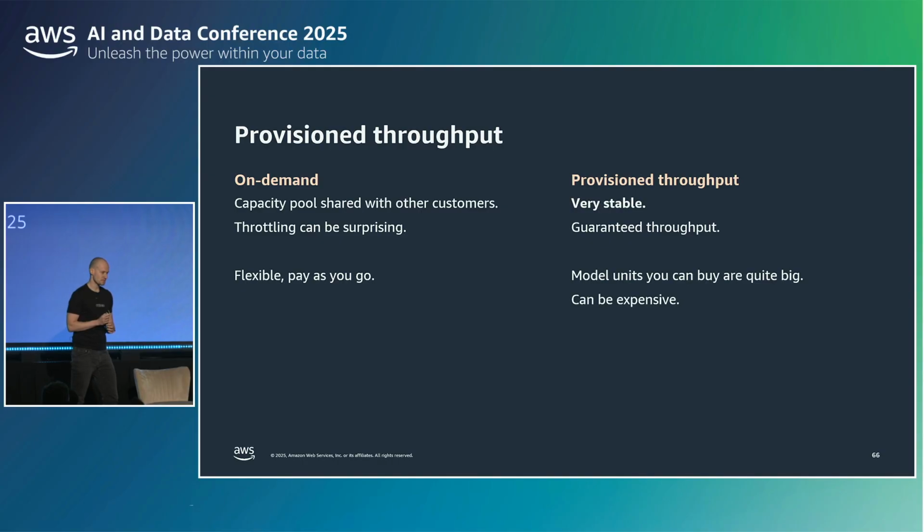OK, provisioned throughput. Intercom values flexibility a lot. We try to be as flexible as we can on every front of technical strategy. So we started on demand. On demand means you pay as you go. It's the default service on Bedrock. But the issue is that you're running on a shared pool of capacity with all other customers. That also means that the shared pool can run out of capacity, and when that happens, you get throttles before you hit the quota. So the quota you see in AWS is effectively the maximum amount of tokens you can get served, not a guaranteed amount of tokens. This is something that surprised me a lot.